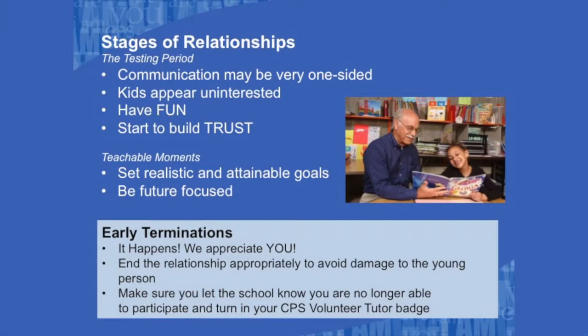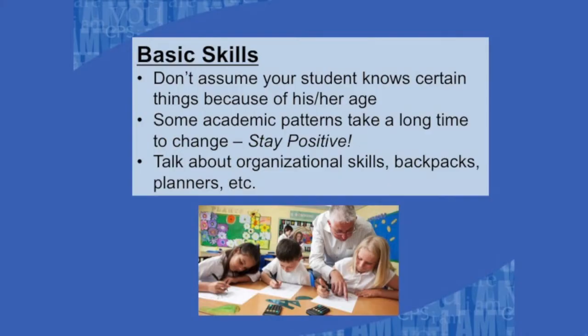Early termination. It happens, and we really do appreciate the time you have already given to the district. However, it is very important for us to end the relationship appropriately to avoid damage to the young person. Make sure you let the school know that you are no longer able to participate and turn in your CPS volunteer tutor badge.